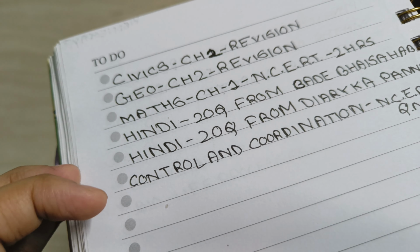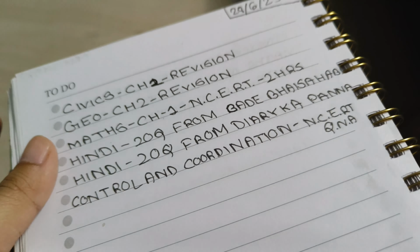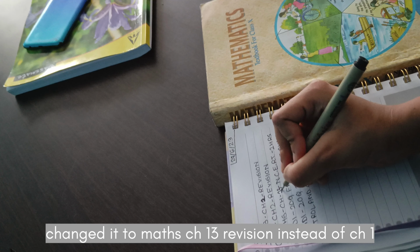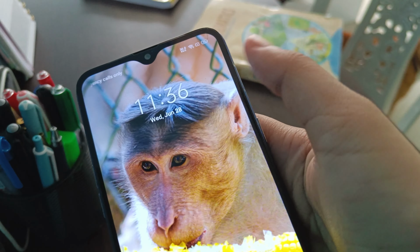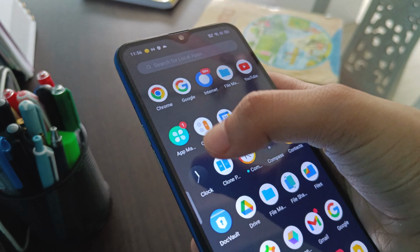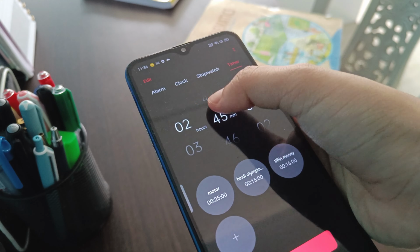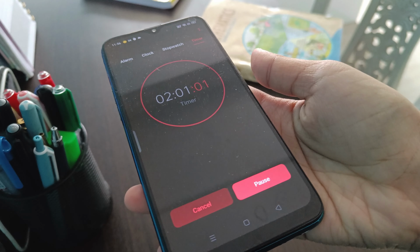challenge. And to be very honest, it's a 7 hour study challenge because all of this will take me more than 6 hours. So yeah, let's see if we can complete this 7 hour study challenge. So it is currently 11:36, and I will start studying for 2 hours straight. Let's start.